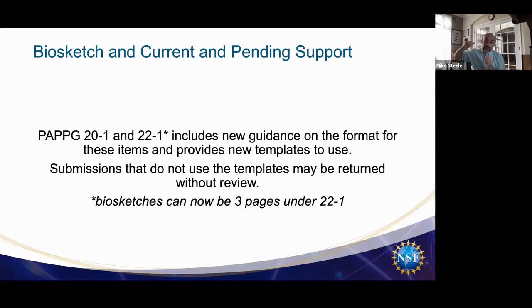Biosketches now under 22-1 will be 3 pages. So if you're really hot for that 3-page biosketch, submit on October 4th or later. So that's one of the most suggested changes. So the suggested language for letters of collaborations for any NSF proposal.